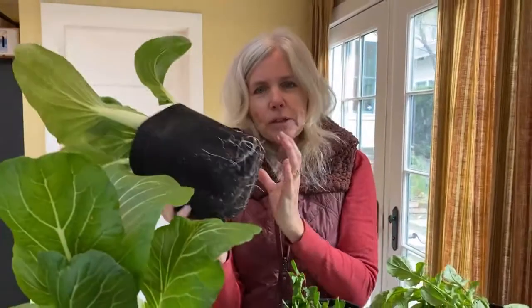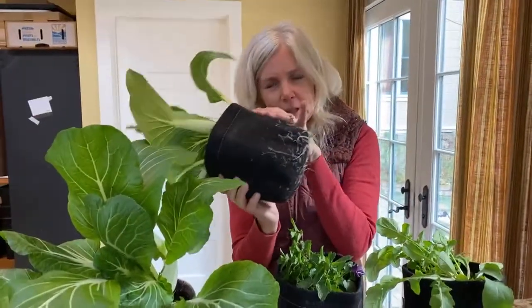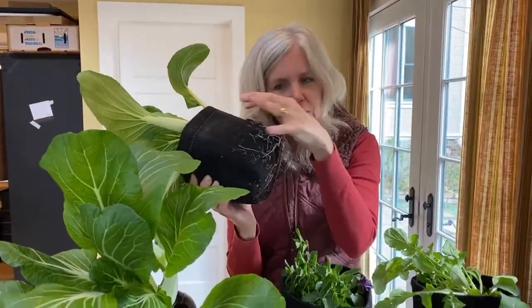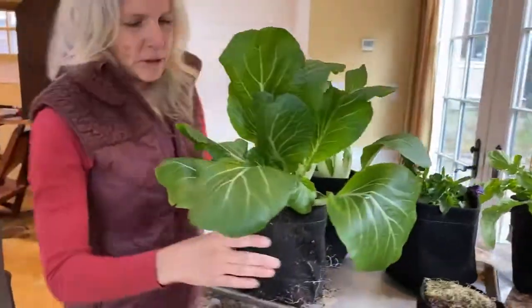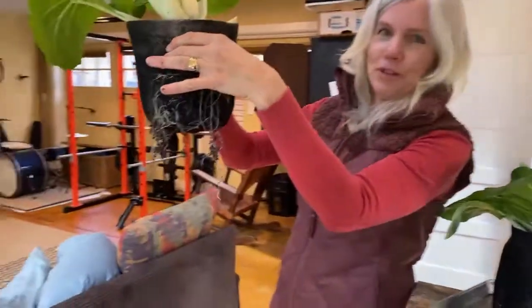Exactly. And when it's in the wall and it's in that plastic pot that it's sitting in, it's protected and the water flows through, and it's just kind of feeding those roots. Here's one that's been around longer, and look at these roots. I know, isn't that beautiful?